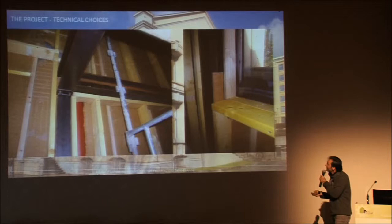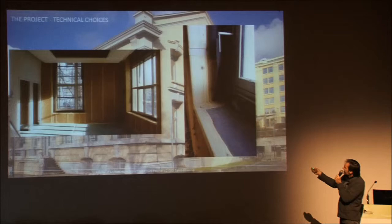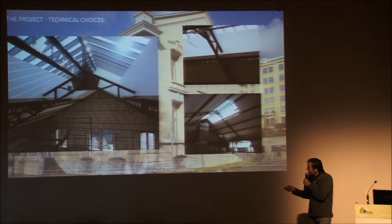Here you can see some pictures of the wooden fiber and the wooden beam. This is the Solitex membrane here. And then here you can see the Intello membrane. On this picture, you can see a mistake.